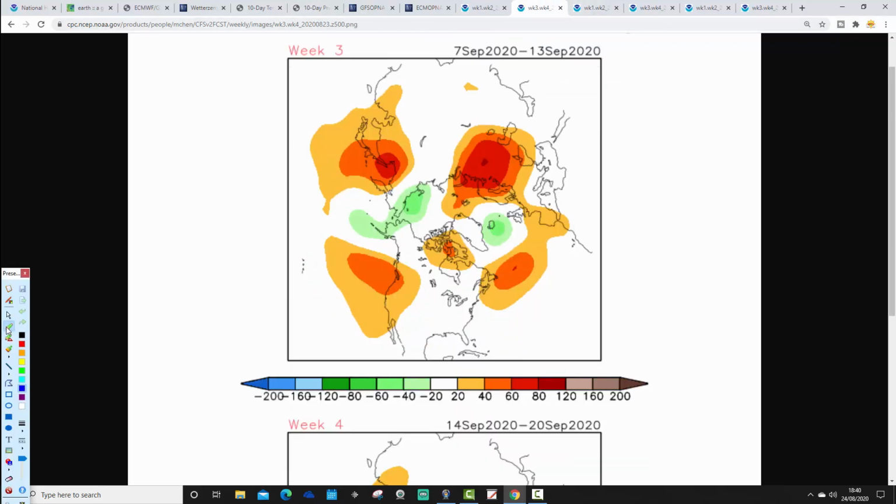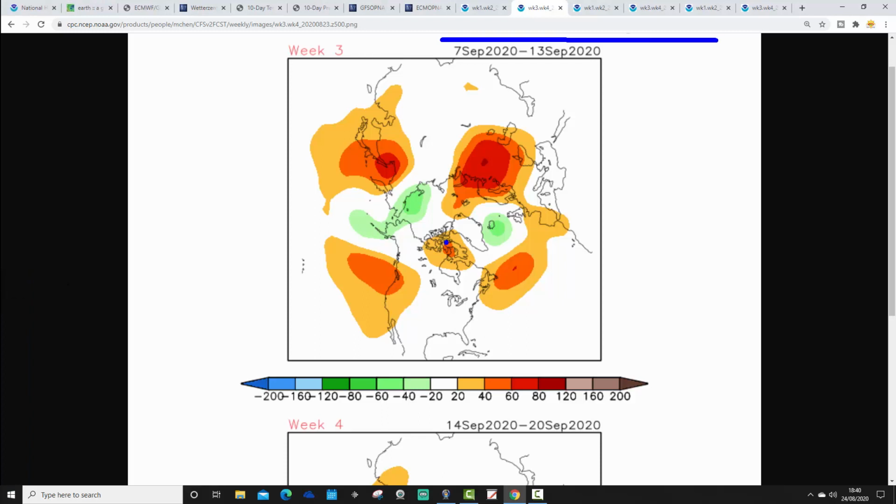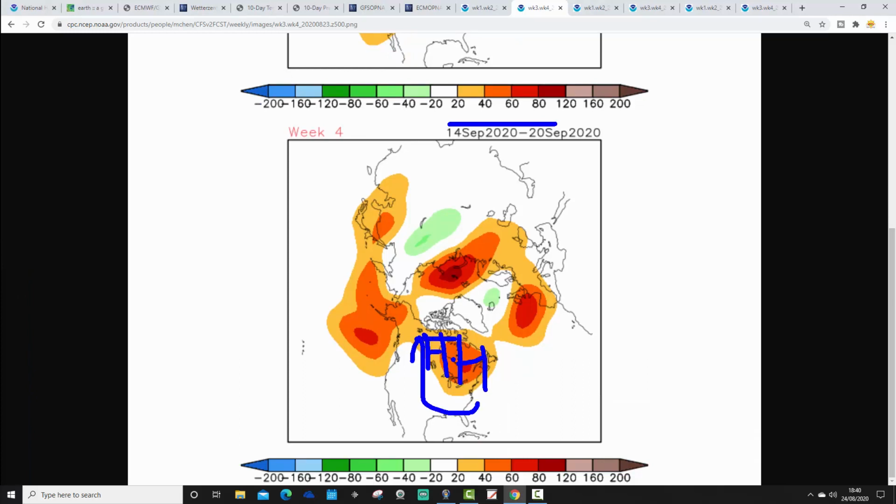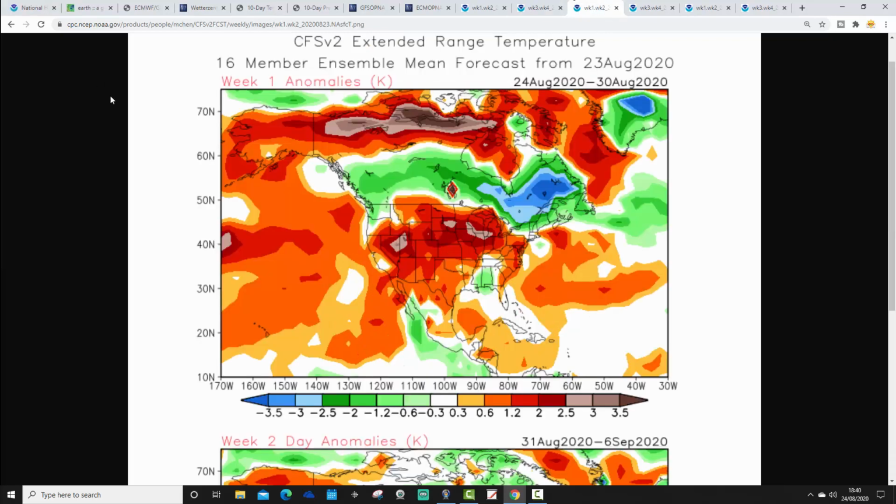We go through to week 3, which is the 7th to the 13th of September. Again, a ridge is in the north and out to the west and out in the Atlantic as well. It might be a trough of low pressure through there actually, so that might be a little bit cooler and a little bit more unsettled. And then week 4, which is the 14th to 20th of September, brings the ridge back to the north and to the east too. That can start to bring hotter air back northwards across many parts of the states once again.